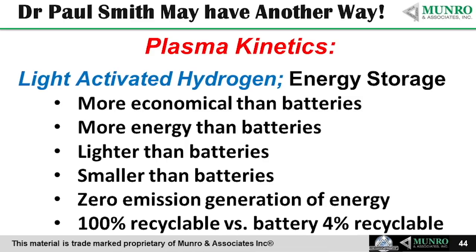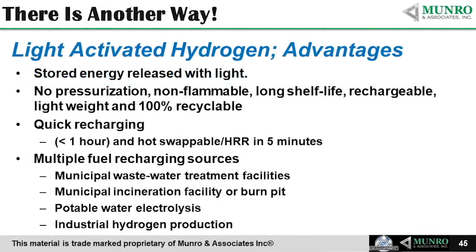What we're looking at here with his company, Plasma Kinetics, is light-activated hydrogen. This is a different way of making things happen. And if this works, and I'm thinking it does because they're already doing it, it'll be more economical than batteries, more energy than batteries, lighter than batteries, smaller than batteries, zero emission, and 100% recyclable, whereas batteries currently are around 4 to 14, depending on what kind of battery you're looking at or who you talk to. So there's a lot of advantages.